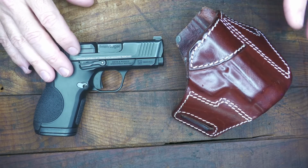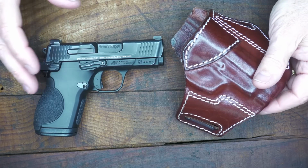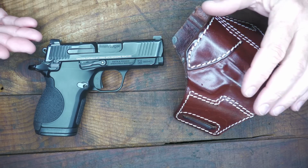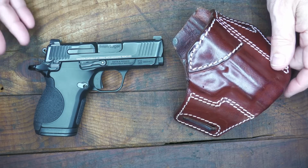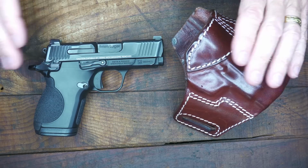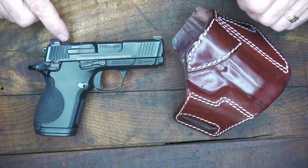And I have one of the Craft holsters. This is an outside the waistband. I have not carried outside the waistband until the past year or so. I started carrying when I got a couple of these Craft holsters, and ever since then, it's just a super comfortable way to carry. And I carry every day, and it's not that much harder to conceal than even an inside the waistband, but it's a heck of a lot more comfortable.